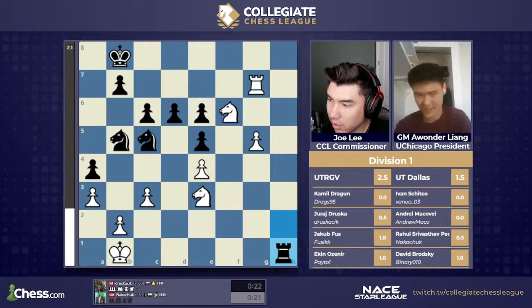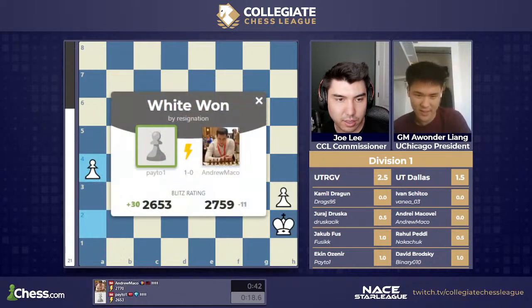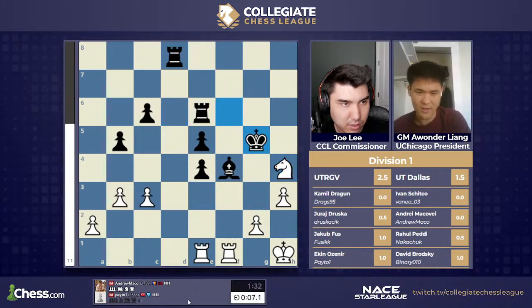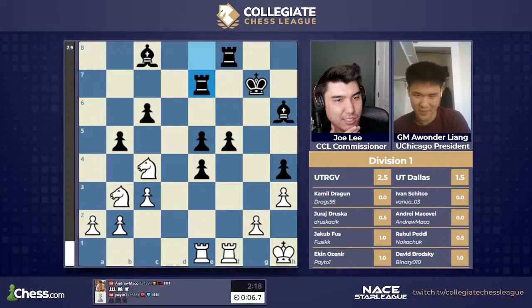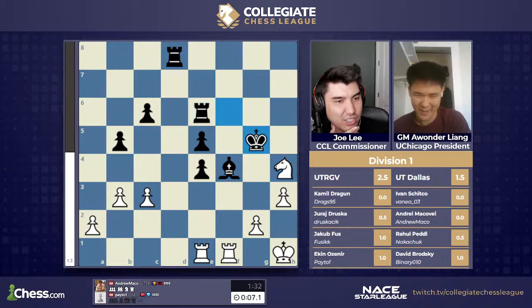Oh, whoa, Makovey lost that game. What the heck? I thought Mako was winning. He had a bishop there, he had extra pawns. What just happened? He blundered three pawns in three consecutive moves. That's a bit tough. He went from being up a pawn to down two pawns.